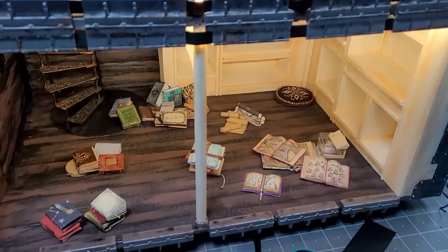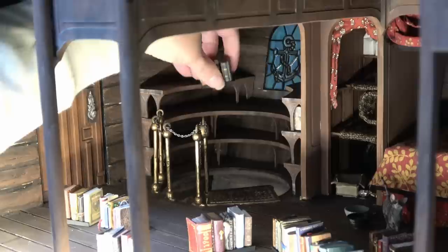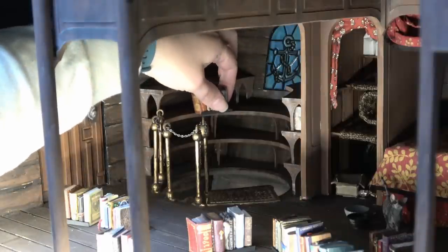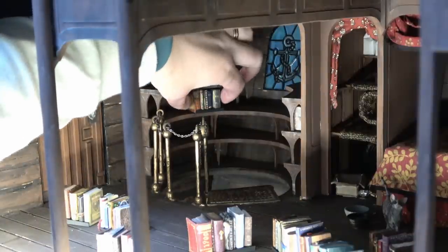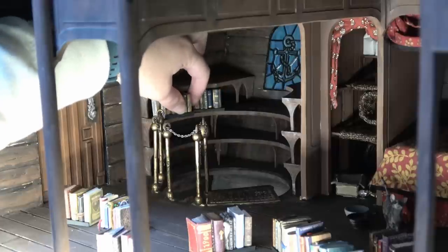I did keep a few out that are going to be kind of tucked away, as if the captain had grabbed a book off the shelf and then dropped it down somewhere else, being a little bit too lazy to go back to the bookshelf. So now I can slide them on.